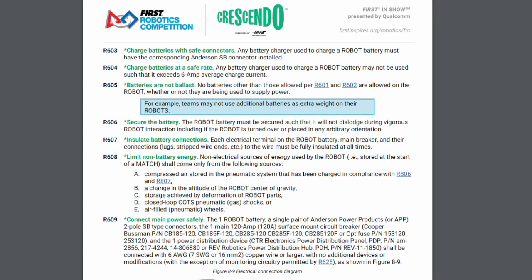R605. Batteries are not ballast. No batteries other than those allowed per R601 and R602 are allowed on the robot, whether or not they are being used to supply power. Blue box: For example, teams may not use additional batteries as extra weight on their robots. R606. Secure the battery. The robot battery must be secured such that it will not dislodge during vigorous robot interactions, including if the robot is turned over or placed in any arbitrary orientation.